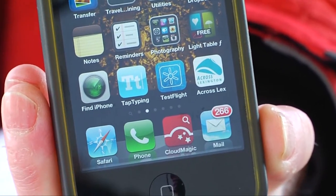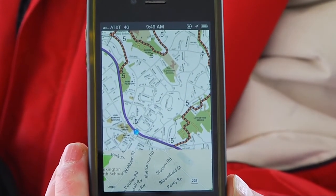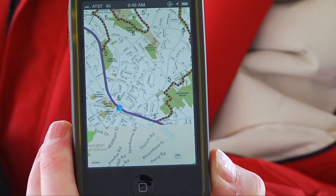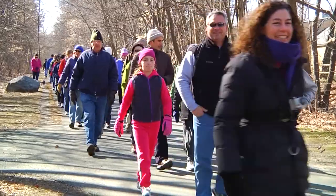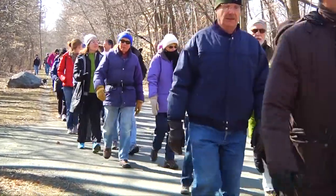So I'd like to show you an app which we have, which is titled Across Lexington. When you click on it, it shows you the route, and it shows you, using GPS, a blue dot. That blue dot shows you where we are. So as we traverse this route, we're going to know exactly where we are. So when we launch this app to the public, there's no reason to get lost. You can always know where you are. So hop on your bike and put on your walking shoes, and let's go across Lexington.